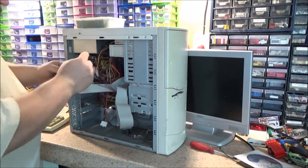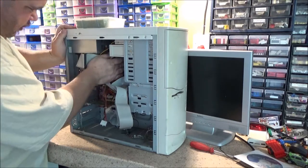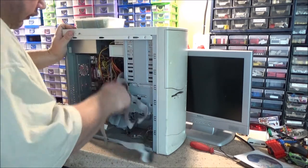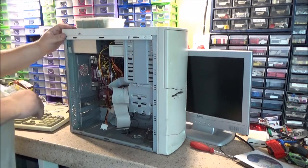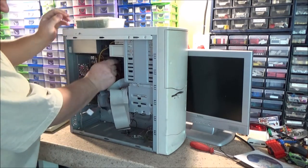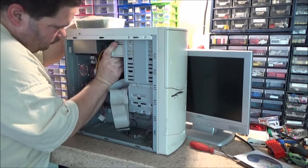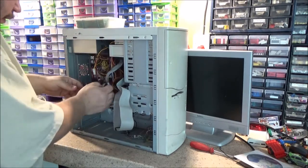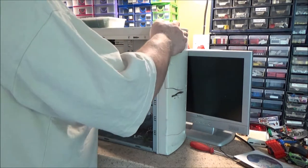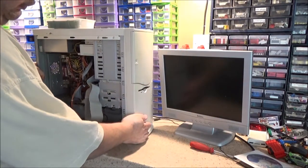Right. All because someone had put the wrong connectors in. I don't know. Maybe this one at the top is the primary. We don't need the CD drive at the minute, do we? What happens if I plug this into this? And give it some power. That's better.